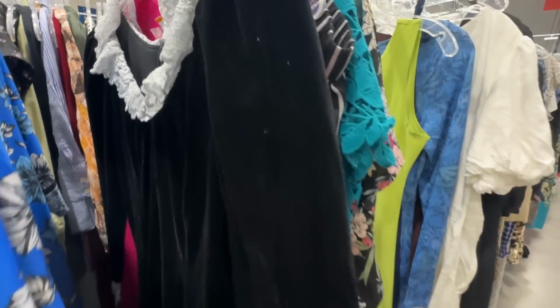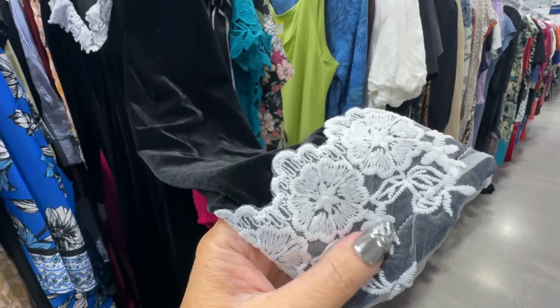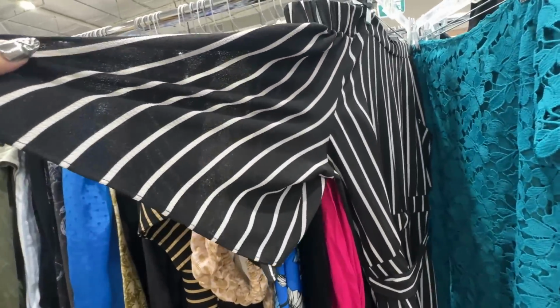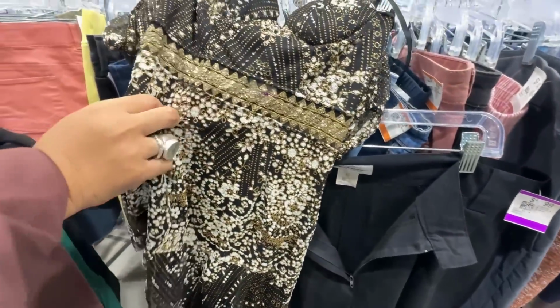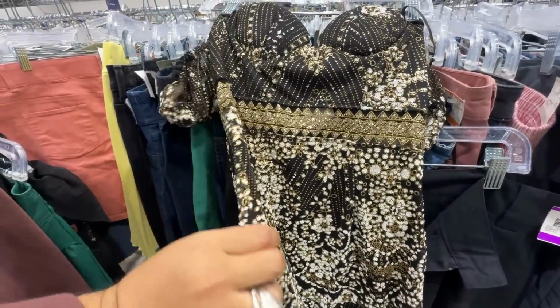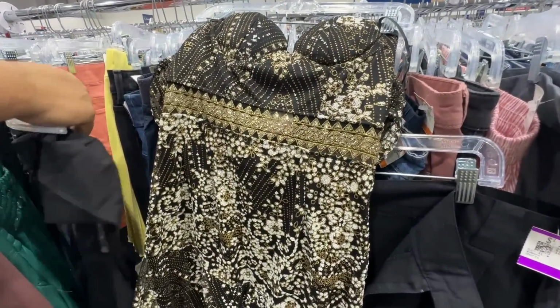This is really nice velvet. It makes me think of a little bit Gucci. I like this pinstripe too. I really like these shorts. Wow. That's very cute, but it would not fit me. I love that you think I'm this little. I love you for that. And this.